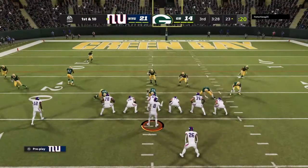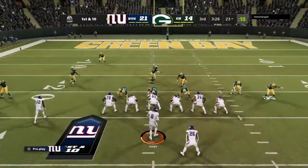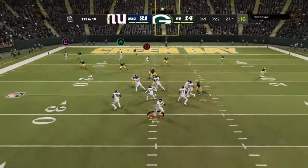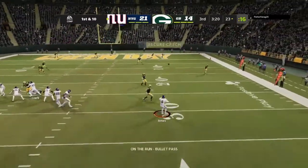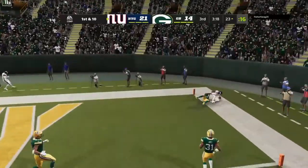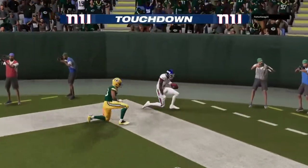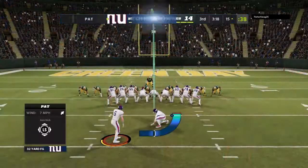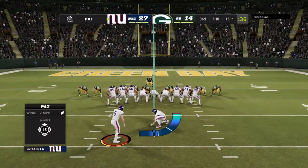So the big play gets them all the way down to the outskirts of the red zone here for 1st and 10. Off play action. Jones rolling to his right, looking for the end zone. And that is caught. He's got it for a Giant touchdown. John Ross, his second touchdown of the night.